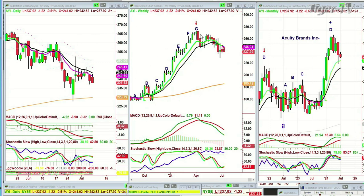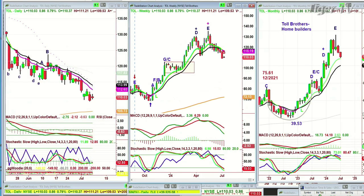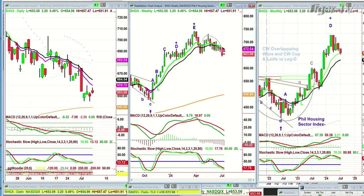As it stands right now, it's making lower lows and lower highs in the weekly chart, definitely in the daily chart. So, yes, you asked me my recommendation about the stock. I'm not going to talk about your intention right now. I, too, like it very much. I don't like the fact that if you're looking at Toll Brothers and Mini and HGX, it's almost the same chart pattern. If I look at the HGX, they all look the same, making lower lows and lower highs. So can I make a recommendation? The recommendation is AYI.